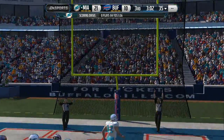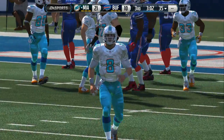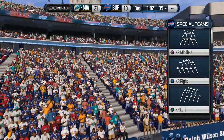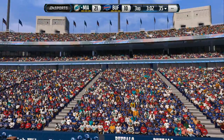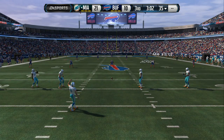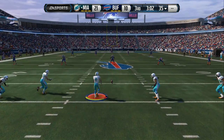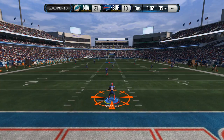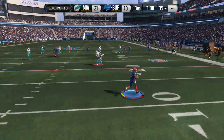Makes the PAT. The Bills are ready to return the kickoff. Goodwin's got a chance to return this one.